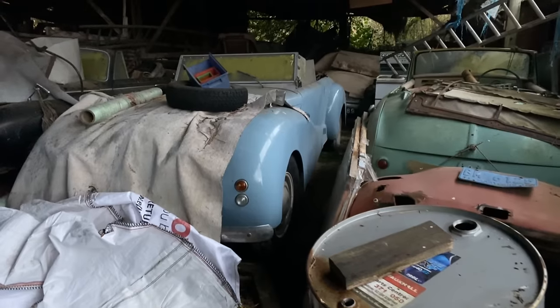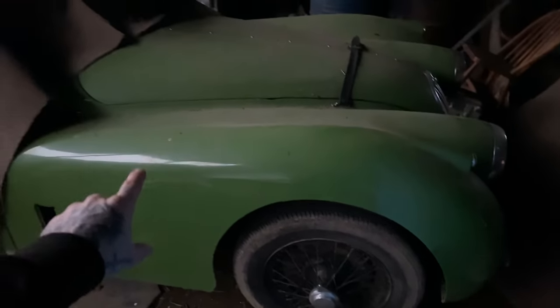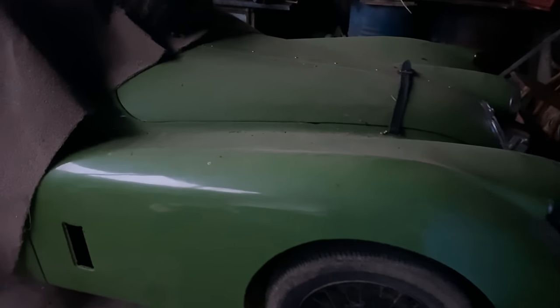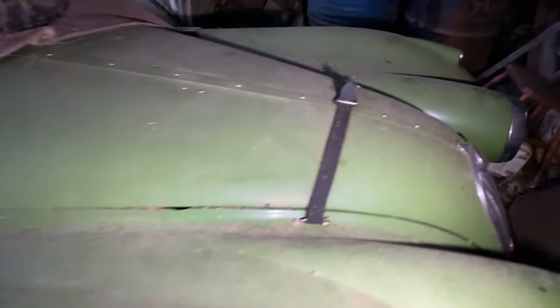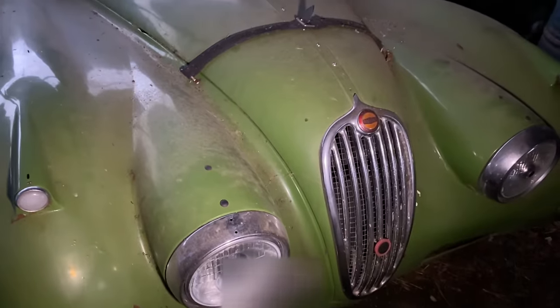Okay, so second barn. Wow. Just wow. I don't know where to start. Honestly, don't know where to start. Maybe with this. I know exactly what this is. This is a Jaguar XK. This car is worth over $100,000. Just look at it. It's absolutely beautiful.